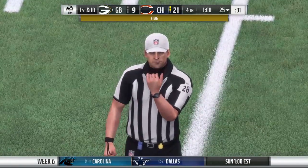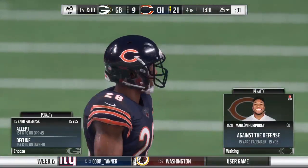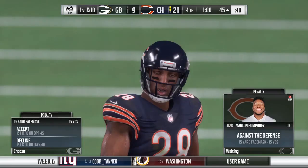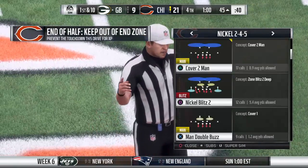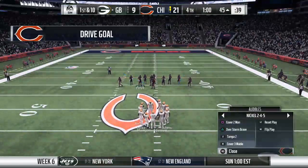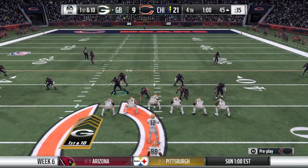Personal foul. Face mask. Defense. Well, when you're leading in the 4th quarter, that's not the penalty you want. Not at all, and now your discipline comes into question. Having poise at this stage of the game, you can't have those kind of plays.